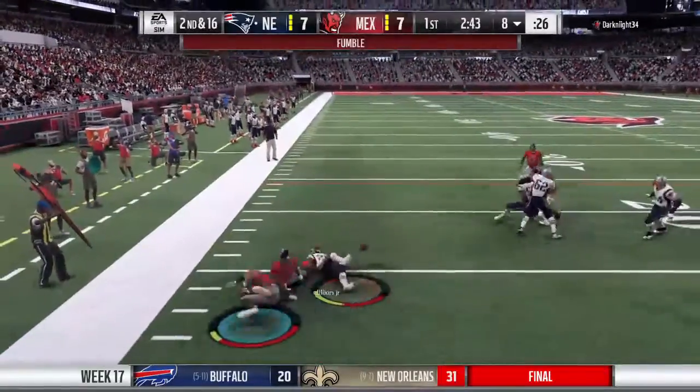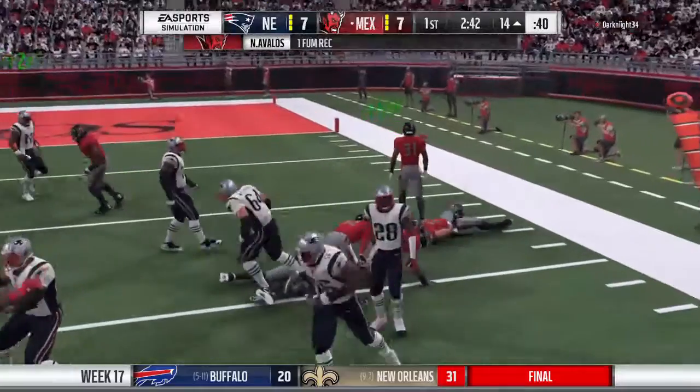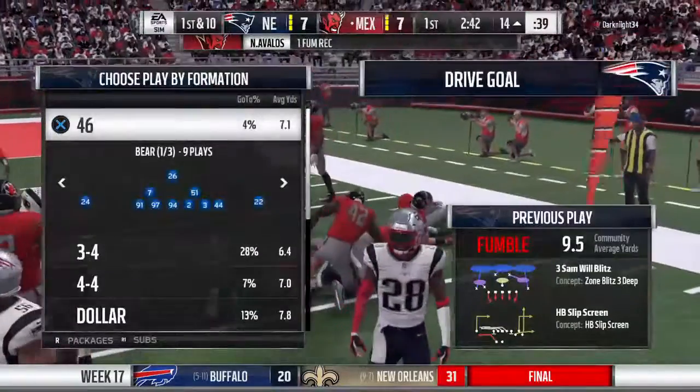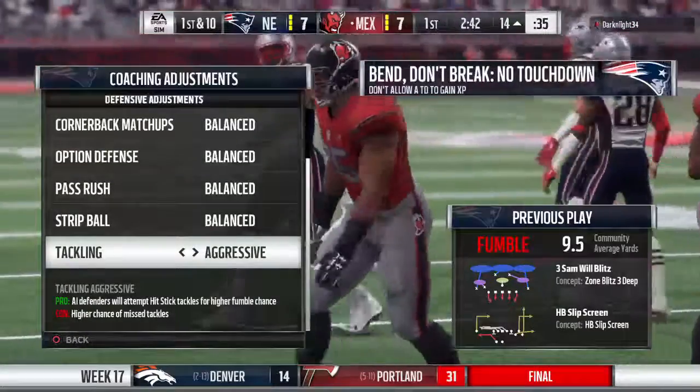Oh, it's a screen pass. That's complete. And he loses the football a second time. And it'll be a turnover. This is going the other way. And here now the offense heading back out there.